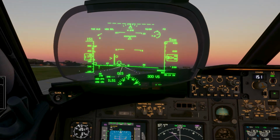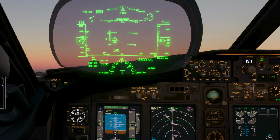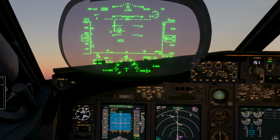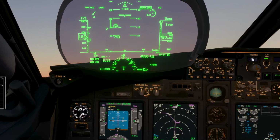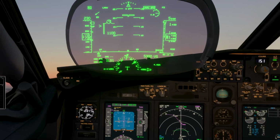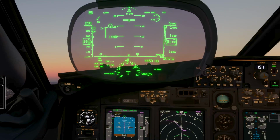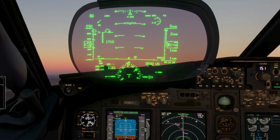Nice and sluggish getting off that runway. I was ready to climb, gear up. Positive rate. Gear up. About 20 degrees. I don't want to go past that number. There we go. Okay, climb thrust set.